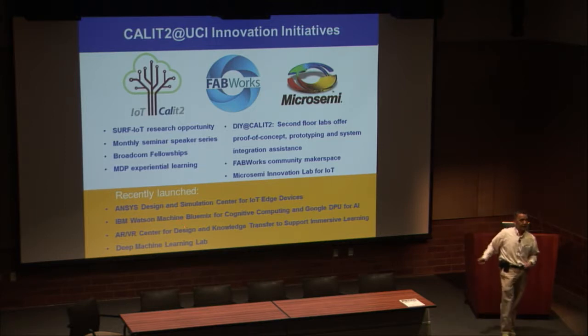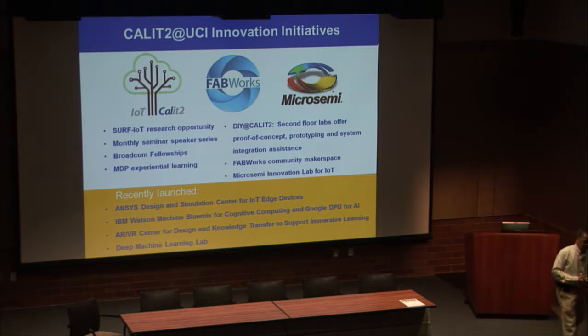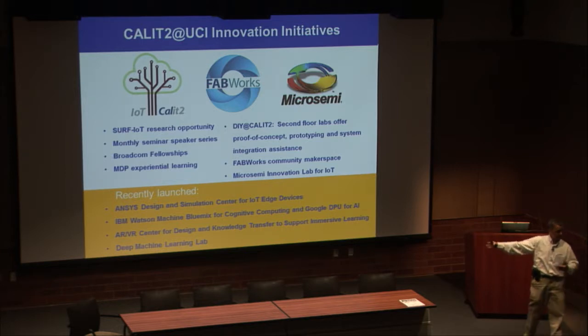For example, IBM has a license available to us to use their Bluemix Watson machine for deep machine learning. And we are working with Google using their TPU, so AlphaGo will be available to us for use.